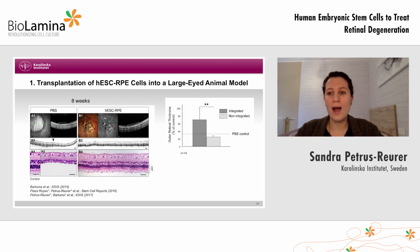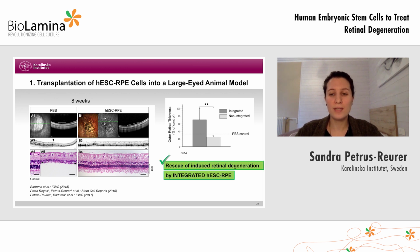To our surprise and excitement, 2 months after the injection of the derived RPE cells, we could see that the outer retinal layer thickness was around 80% the thickness of the control retina in eyes where the cells were integrated. This means that we could rescue the induced retinal degeneration by cells that got successfully integrated. So this adds another green light to our roadmap regarding the functionality of the cells in vivo.